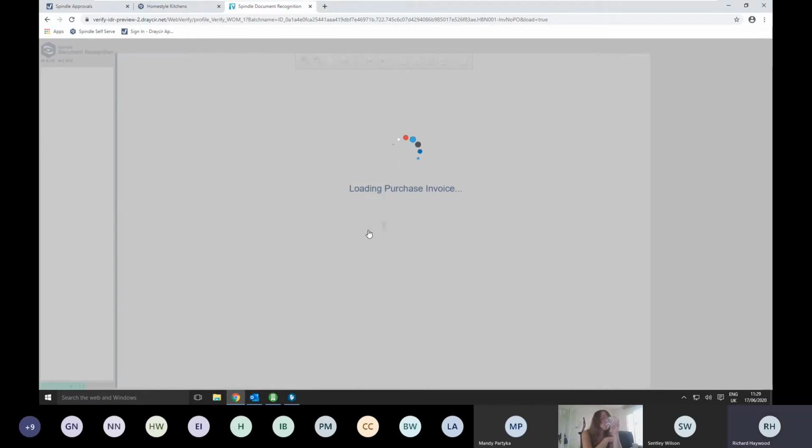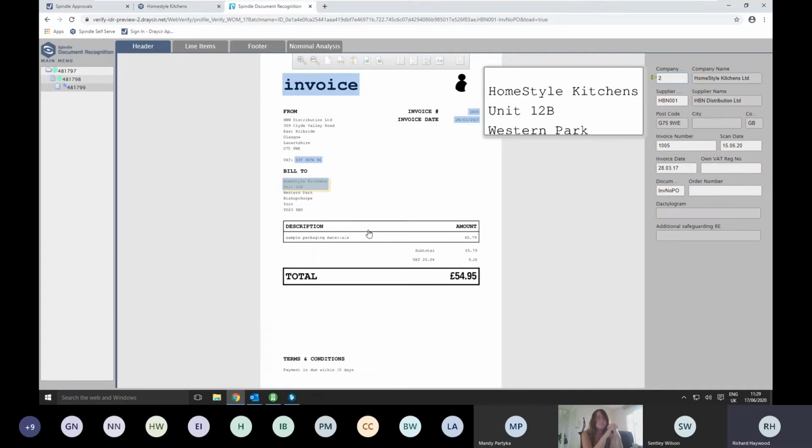You're actually getting a bit of a glimpse as to the new screen. Mine's just been upgraded. So here we can see a preview of the document. It's worked out who the supplier is, and in this case, as I've selected the supply reference, it's highlighting the VAT number, because it's saying that, all right, we've worked out the supplier based on the VAT number.